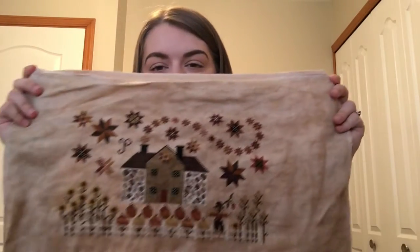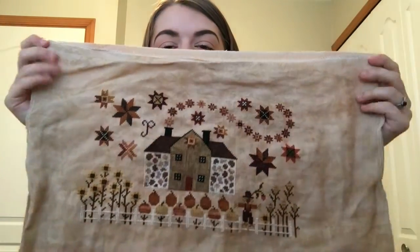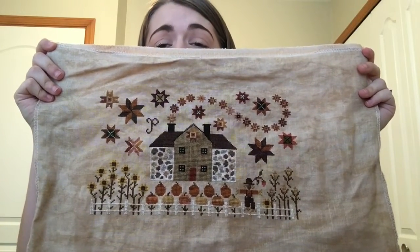Okay, so that is Llama Lump. I think that was all I had to say about it. And my other finished object I'm so excited about. This is another Plum Street Samplers pattern. I stitched this one up on 32 count Vintage Country Mocha. And this is Cinnamon Stars by Plum Street Samplers. Look how pretty it is.